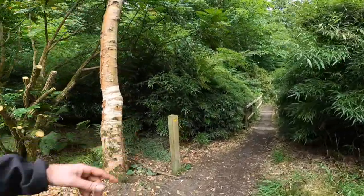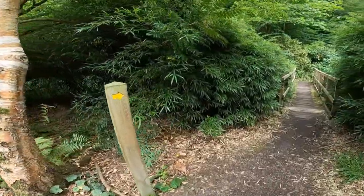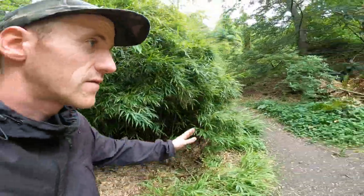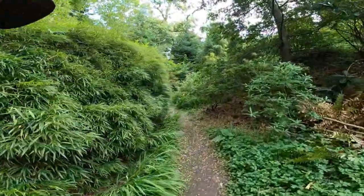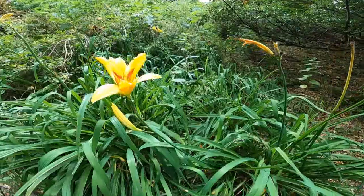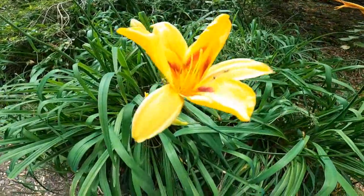Oh, there's a yellow sign here. Look at this, folks. I'm just thinking which way to go. I've been staying to the furthest right hand side so far. Look at these things, folks. Crazy scenes.